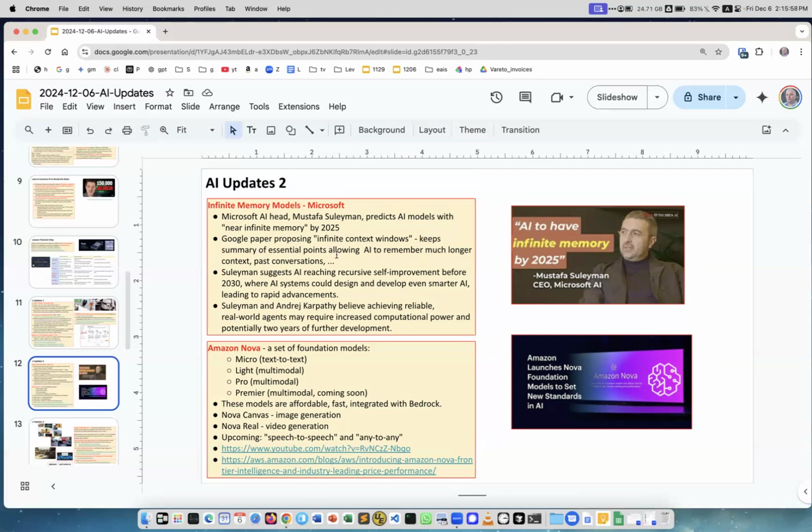Google paper proposing infinite context window keeps a summary of essential points which were before, allowing AI to remember much longer context, past conversations. Suleyman suggests AI reaching recursive self-improvement before 2030. And Andrej Karpathy believes achieving reliable real-world agents may require increased computational power and potentially 2 years of further development.